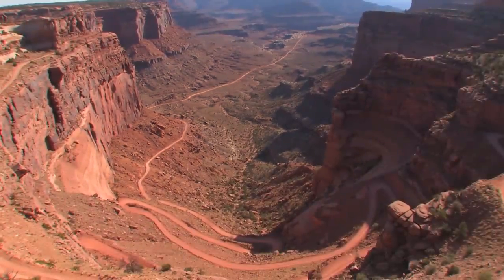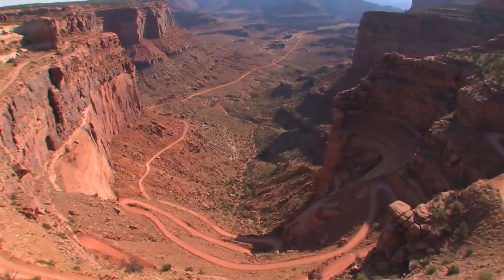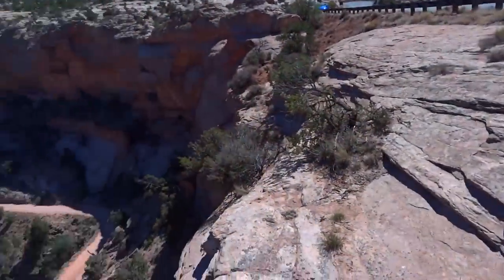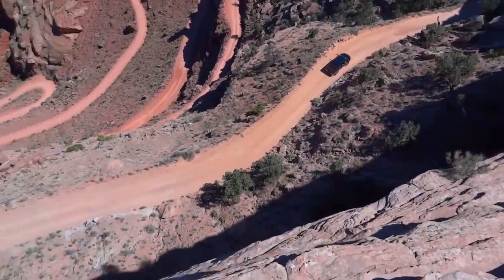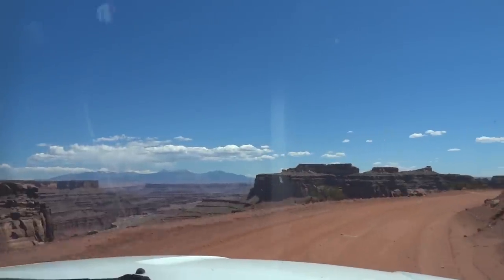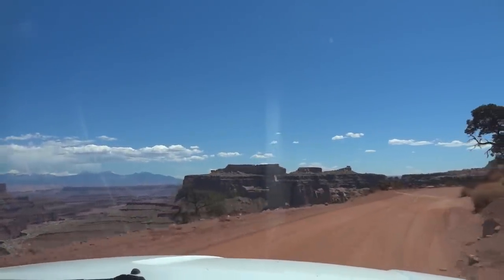This is the Schaefer Trail, as seen from the neck in the Island in the Sky district of Canyonlands. The first drop descends about 1,100 feet in a series of switchbacks. And believe it or not, you can safely drive it in your own SUV. And that's just what we're about to do.